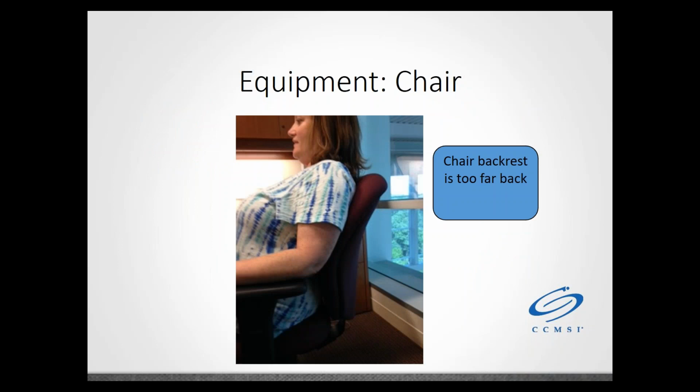This is an example of a chair backrest that's too far back, leaning back. It's causing the user to slant backward. And what that will do, the person typically compensates for that and will crane their neck forward, jut their chin forward to better view the screen or their documents because they're leaning back. So that results in some stress to the neck area and shoulder area. We can easily avoid that by just having the chair more upright.